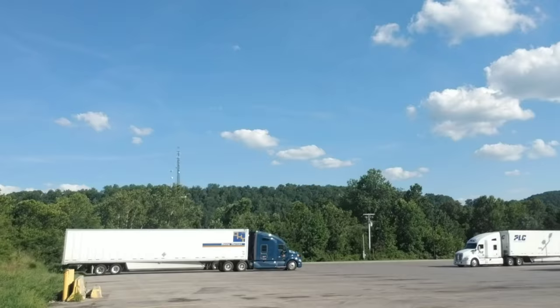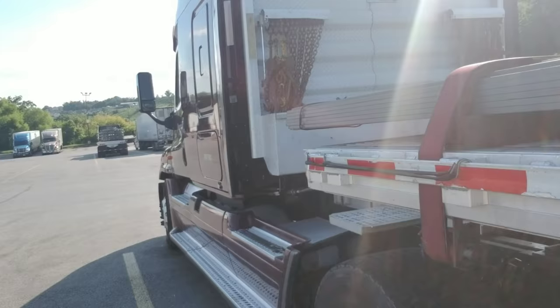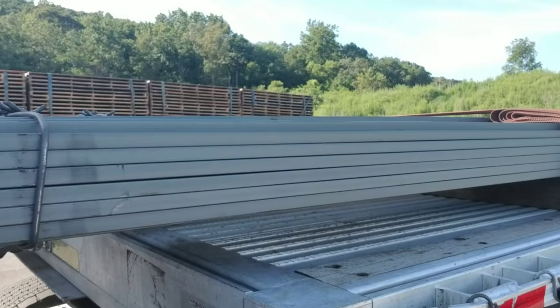I got a foot on the front. Let me show you on the front. I got 1 foot on the front. So you really gotta be careful when you're making a tight turn, because usually you don't have the product sticking off the front of the trailer, so you can bend your utility box or headache rack.